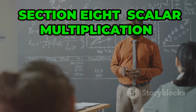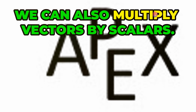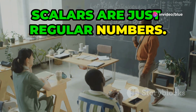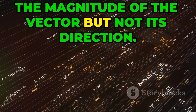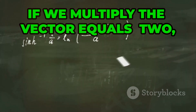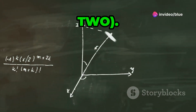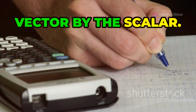Section 8. Scalar multiplication, stretching and shrinking vectors. We can also multiply vectors by scalars. Remember, scalars are just regular numbers. Multiplying a vector by a scalar changes the magnitude of the vector, but not its direction. For example, if we multiply the vector a equals (2, 1) by the scalar 2, we get 2a equals (4, 2). We simply multiply each component of the vector by the scalar.